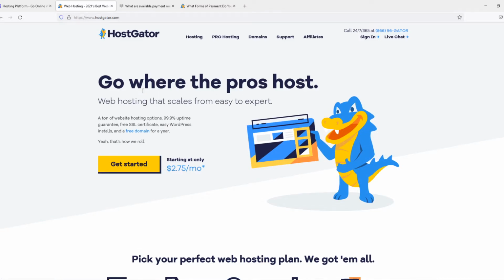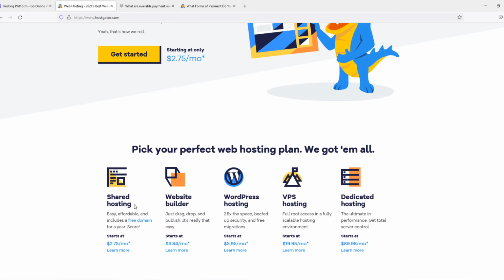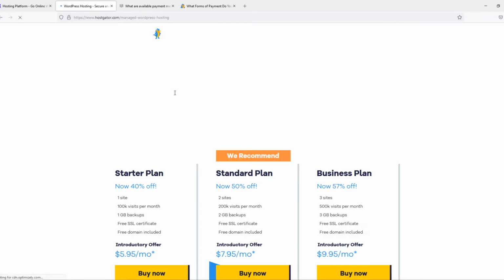More than 40% of all the websites out there are WordPress websites. So let's assume that you want to buy web hosting for a WordPress website. What I can do here is show you all the available hostings that they have. They have shared hosting, website builder hosting, WordPress hosting, which is really interesting, also VPS and dedicated hosting, but this is more for advanced things, such as big projects. So we're not going to look into that. We're going to focus mainly on the WordPress hosting. So let's go to hosting and then WordPress hosting.